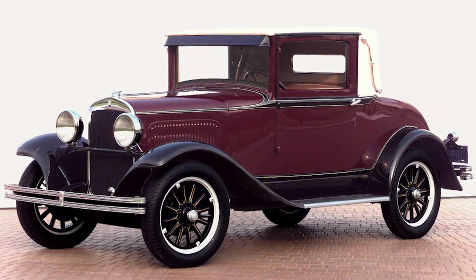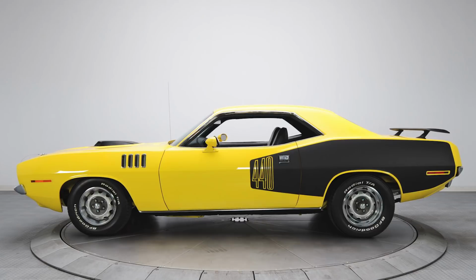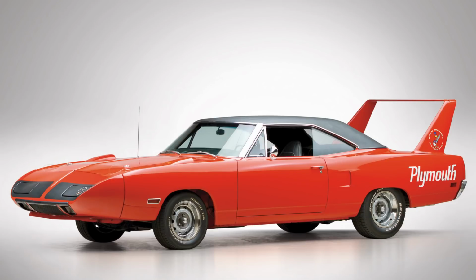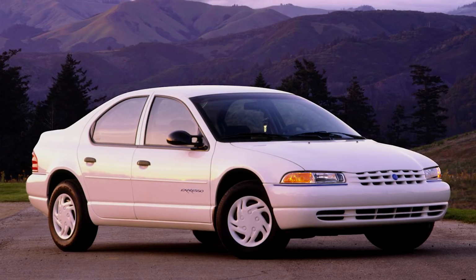Plymouth would have great success, becoming Chrysler Corporation's best-selling brand from 1930 to 1978, and it peaked in 1973, selling 973,000 vehicles. Unfortunately, the brand would decline as Plymouth ended up with many rebadged vehicles and without their identity as a car brand in the late 1990s. And despite revival attempts, the brand was discontinued after the 2001 model year.